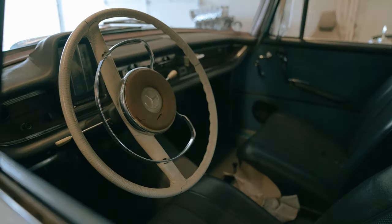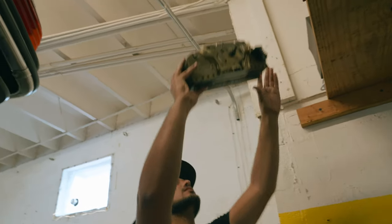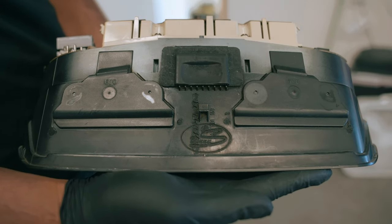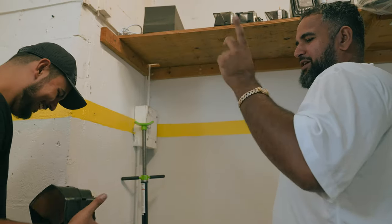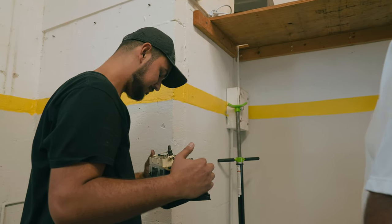Do the Benny S cluster here? This is the newest. That's a Benny edition. Benny S cluster. Because look, this is a one of one cluster. But they showed me it in a 202. The guy had some Russian just shoved it in there or whatever, just to get it to work. It was not even fitting right, just to show it working. And it was working. That is insane. We gotta find a car for it, but it's super cool.